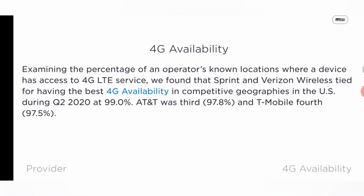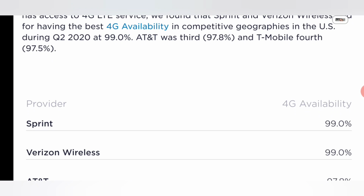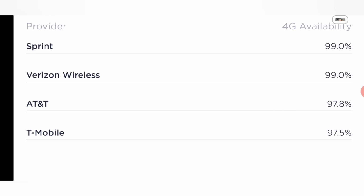So there's that metric. Here's 4G availability. This is a nice metric because it lets you know how much of the nation has the most up-to-date network upgrades, because 4G availability is important. That's the newest technology until we transition over to a full 5G scale.